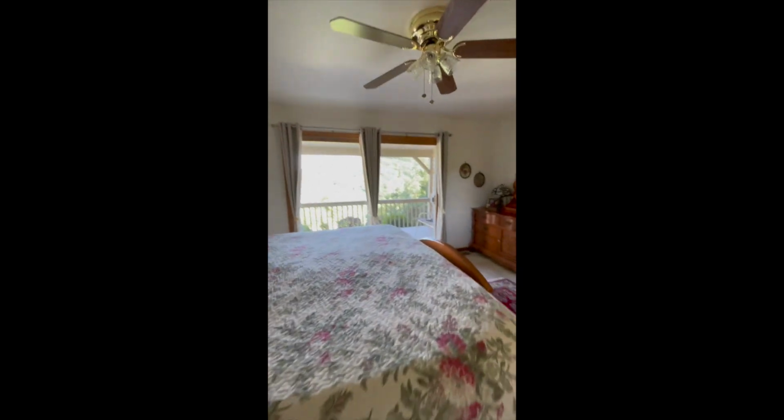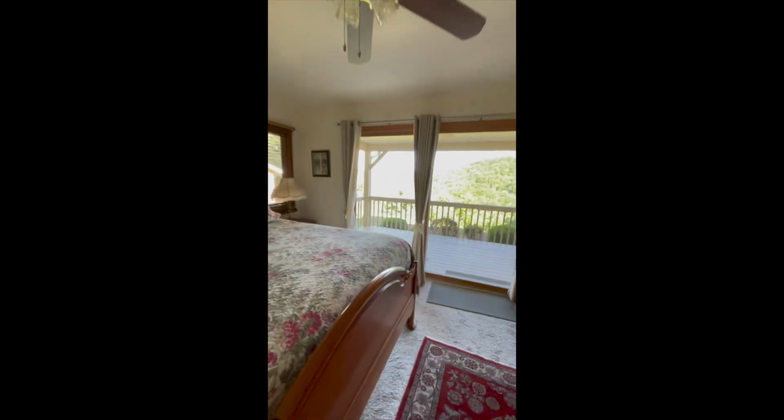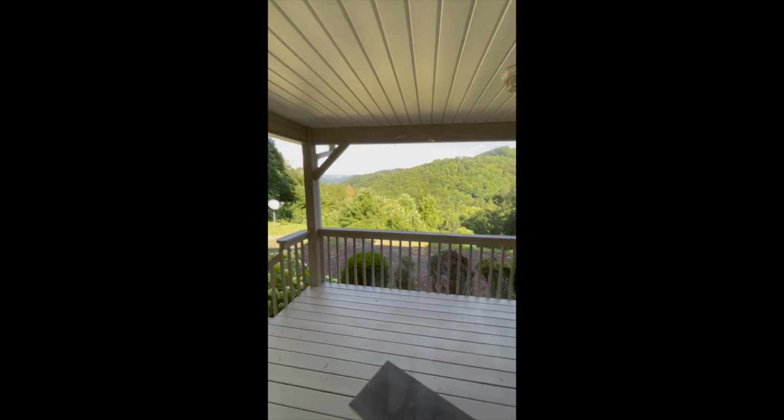And then coming back out, as I was out on the porch. So your morning view when you're opening your eyes after a great night's sleep in the mountains. This will be the first thing you see right here, assuming your drapes are open. So you just open them up. And then here's your view out the sliding glass door.